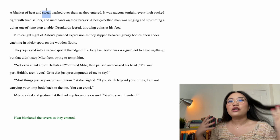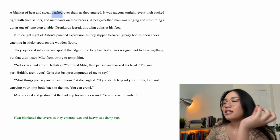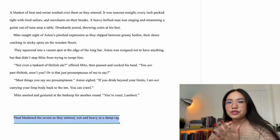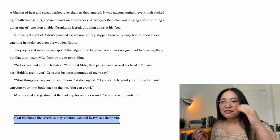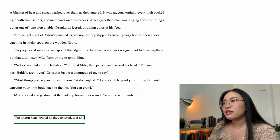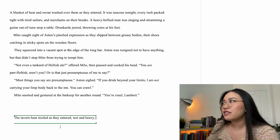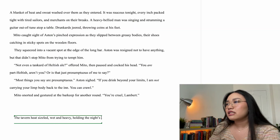Alternatively, we could try to punch up the verbs here. Maybe instead of "washed over them." I think heat washing over you is a bit predictable. I want a verb that feels more punchy, something more alive. What if we said the tavern heat sizzled as they entered? Wet and heavy. I don't love the "as they entered," if I'm being honest. Okay, this might be a little too much. Holding the night's pleasures in the air.